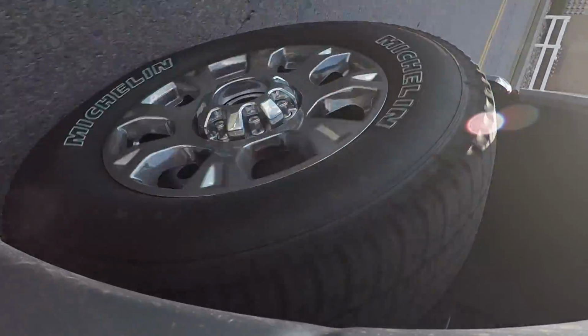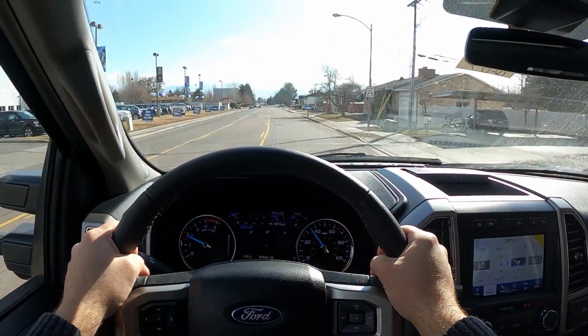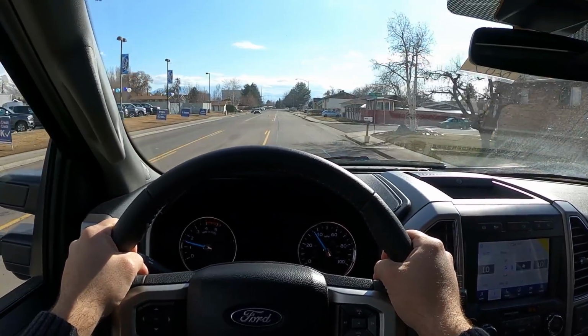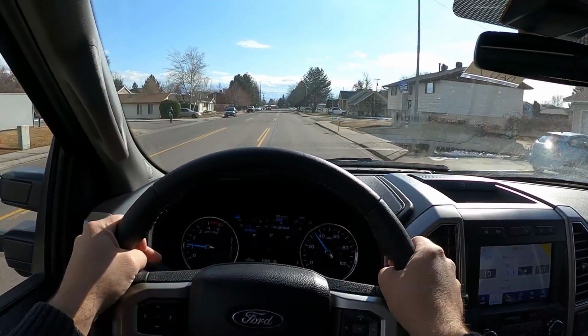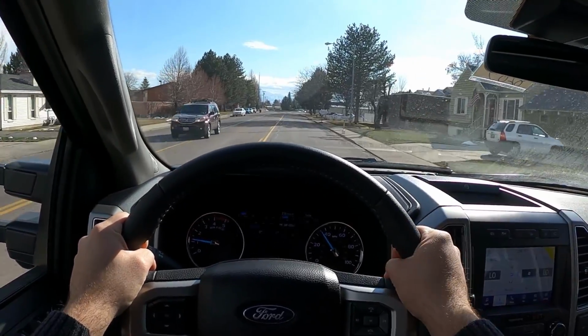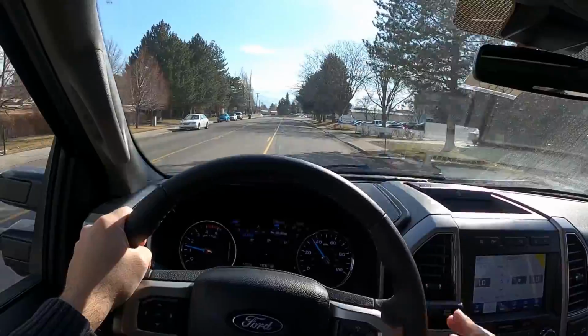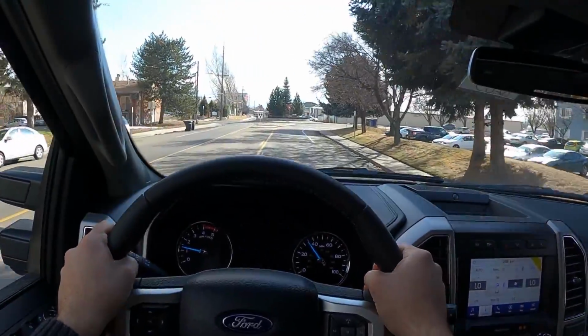Initially setting off here in the F-350, let's talk about road noise and ride quality. In terms of road noise, you hear quite a bit from the Power Stroke, but other than that, just coasting here, you hear a little bit of tire noise, but it's pretty minimal. The ride quality, definitely on the back end, it is on the rougher side when you go over things, but when you're just going down the road, it is really smooth for a heavy duty truck.